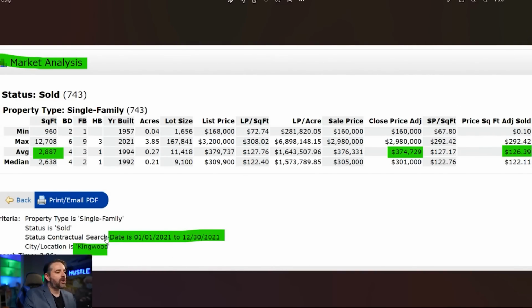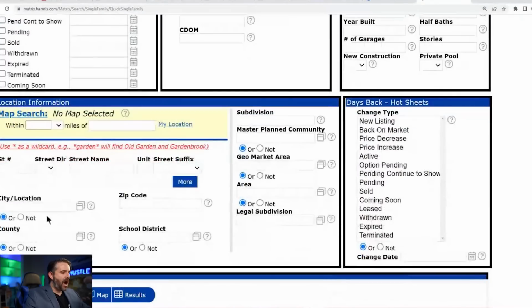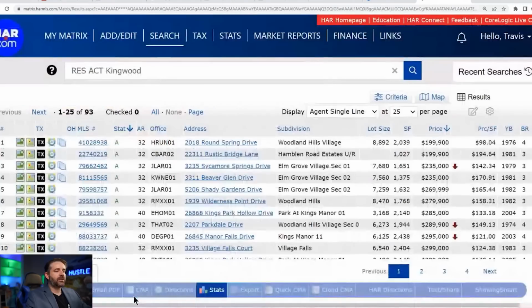But right now, all I'm doing is showing you 2021 information so that when I access information in Kingwood, we can immediately find out if the homes are selling for under the 2021 average, which is $126.39. So here's my MLS. As you can see, I've checked active. I'm going to put in only Kingwood, because that's what I did the market analysis on. As you can see, there are 93 matches. I'm going to take a look at the results.